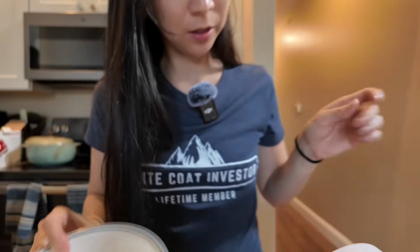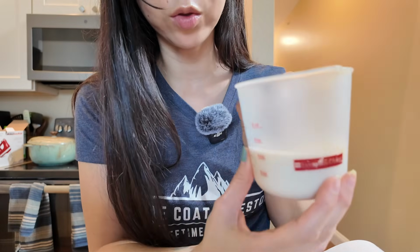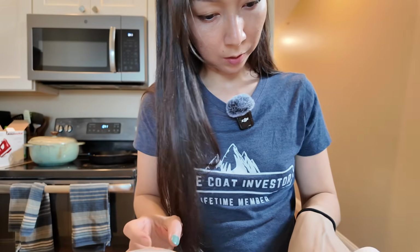Zested 2 lemons, milk and lemon juice. Here's the milk. I put it out early so that it can get to room temperature. And then I need to put some lemon juice.